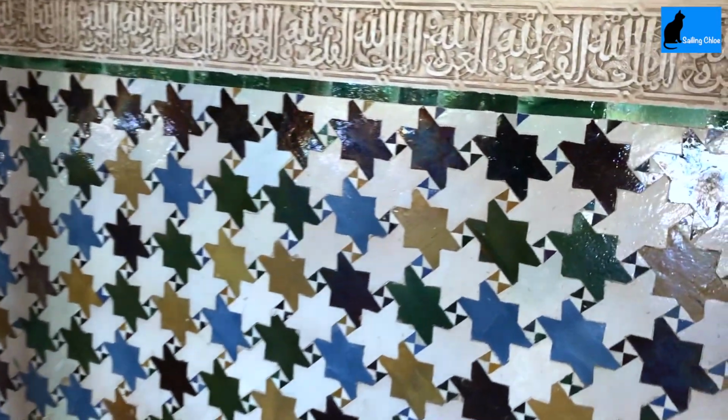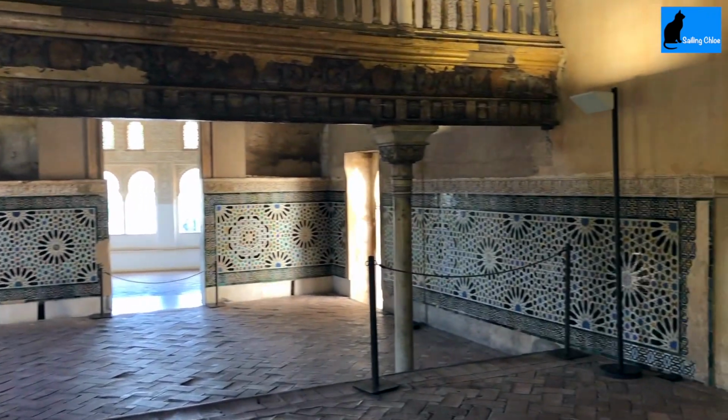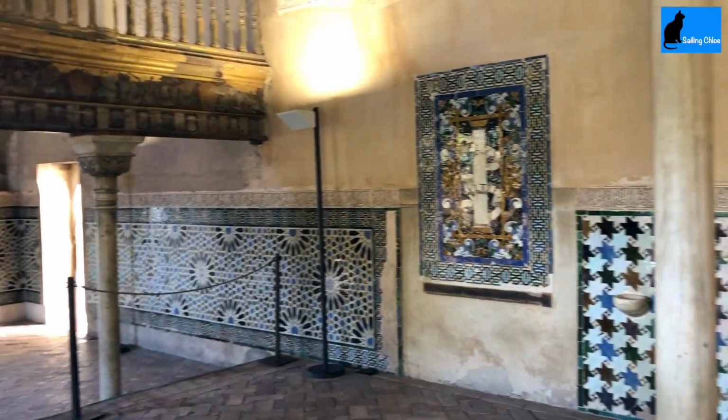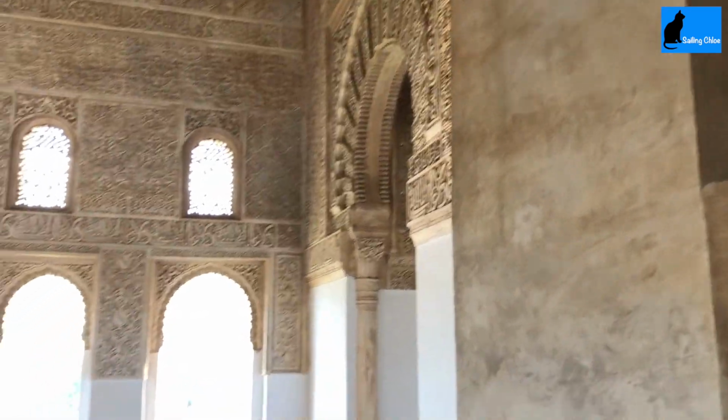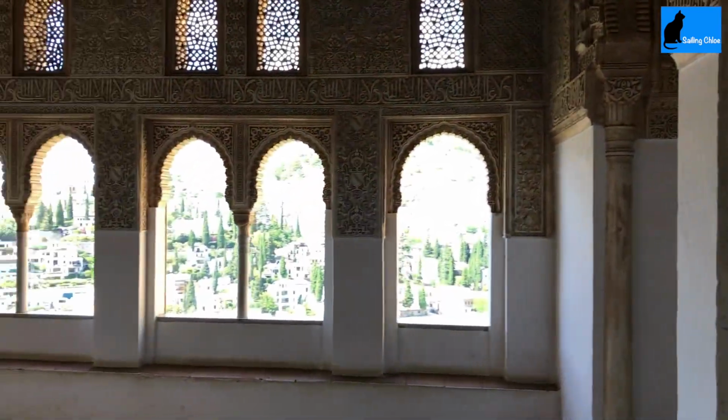Throughout the palaces, you can see both the Muslim architecture mixed in with the Christian architecture that followed soon after. For example, the Christians renovated this room to add the choir on the second floor and the Pillars of Hercules flanking the concept of a chapel in this room.